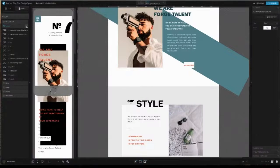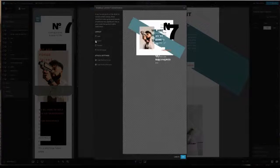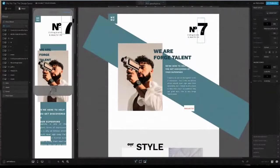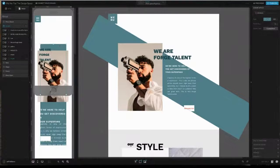Oh, let me lay out my mobile real quick here. Layout mobile. Let's try scaled. Don't love scaled. Don't love stacked. So we're going to go ahead and choose do not layout in this particular case. Choose that, and I'm going to go ahead and get rid of these up here because I don't want them on this page. Just delete them out real quick.